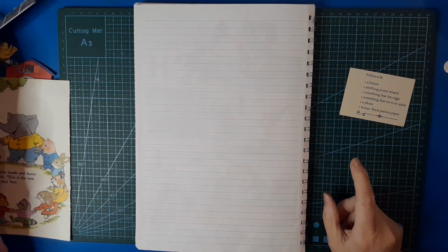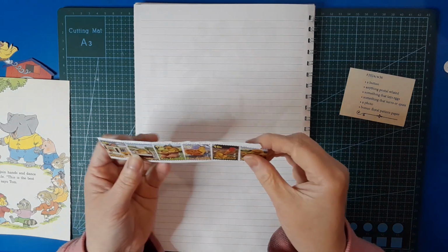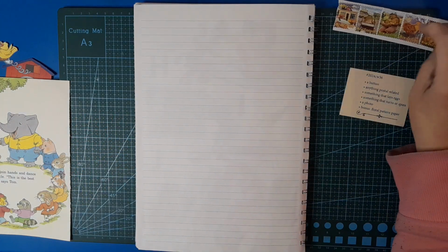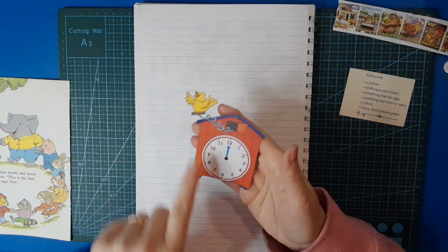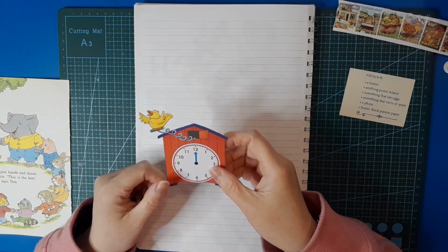Anything postal related. I have this strip of New Zealand stamps. They're all Kiwi themed, so each one is different. And I really like that it's the whole set. So that's postal related. Something that lays eggs. I have this cutout of one of my children's books with this bird. Birds lay eggs.